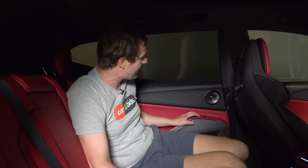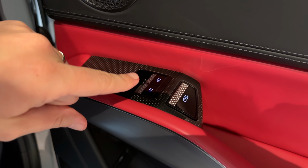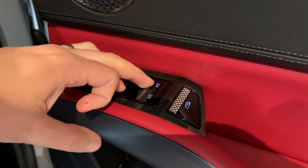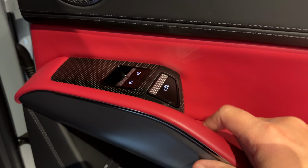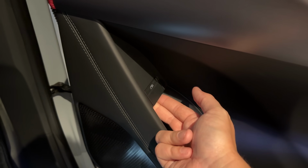Next up, another interesting quirk back here. The rear door panels oddly have window controls for both sides. So regardless of which side you're sitting on, you can roll down or up the windows on your side and the other side, which sounds like it'll lead to some battles among children sitting in the back, but that's what they've done. You also have your electronic door popper here, as you can see, and once again, there is a manual backup door popper lower down in the panel in case you need to get out mechanically.